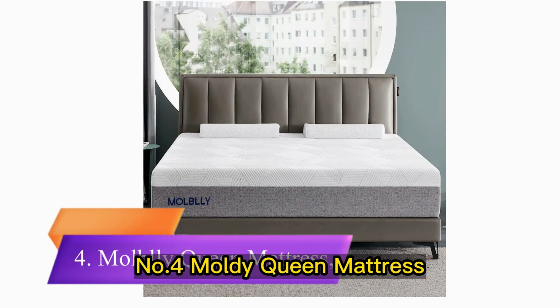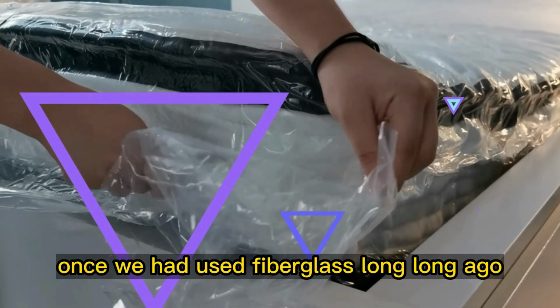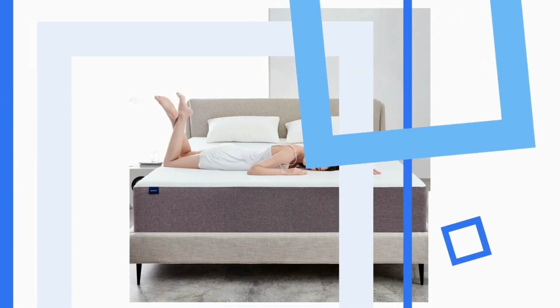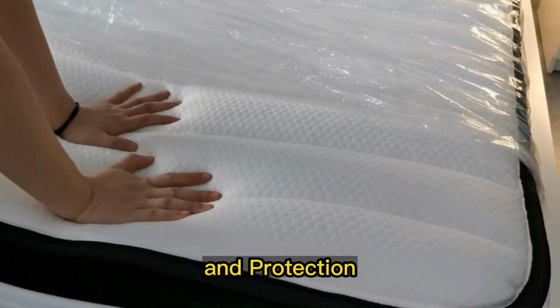Number 4. Mobley Queen Mattress, 12-inch memory foam mattress. Once, long ago, we had used fiberglass, but we haven't been using fiberglass anymore. You and your family's health is our primary concern and protection.